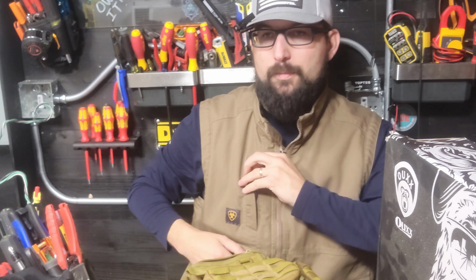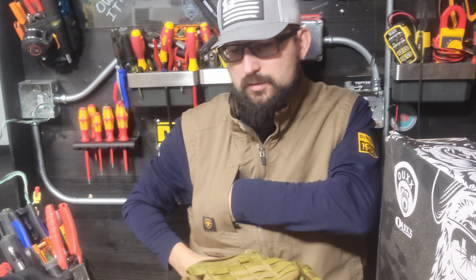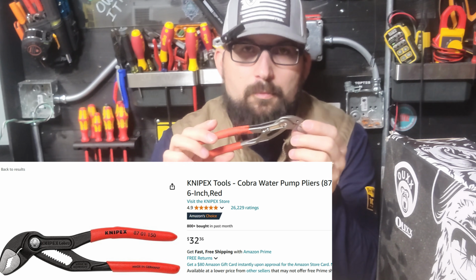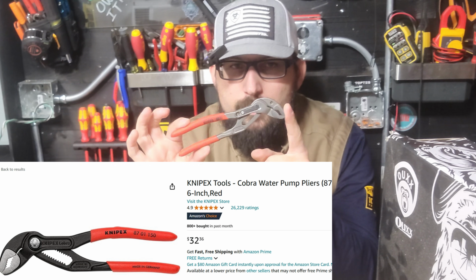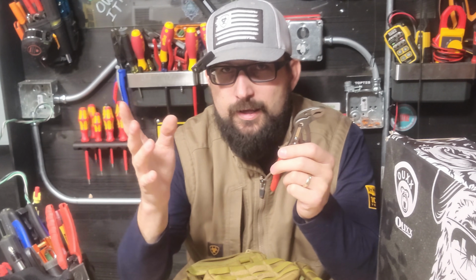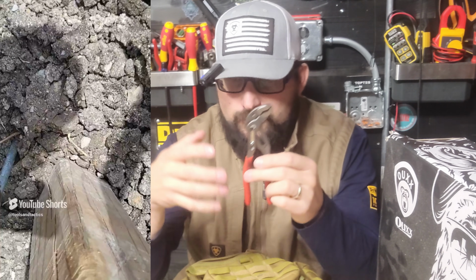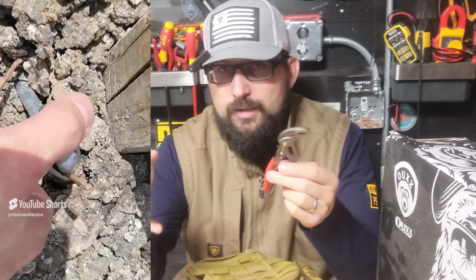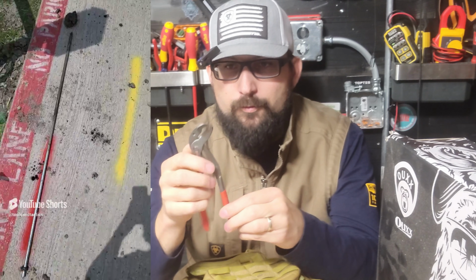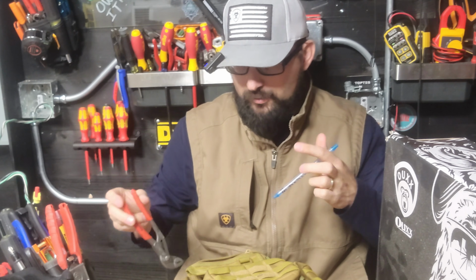I keep a small pair, EDC style, in this pocket, as well as some other goodies. See if we can find them here. I think I used them today to remove an acorn clamp on a ground rod because electrical contractors like to cheat and they cut the ground rods like 3 foot long instead of 8. And I loosened the clamps and pulled the whole rod out just to show them, hey, buddy, I know your rod is not 8 foot long. So these are really compact but very powerful for their size. And it's something that I keep on me ever since I found all those cheaters.